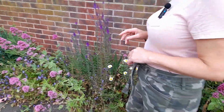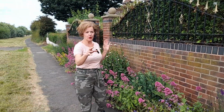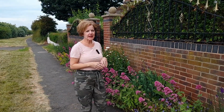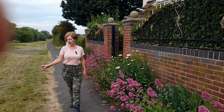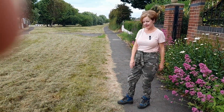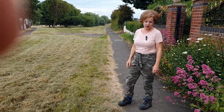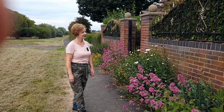So what I'm going to do is set the camera up on my tripod, and then I'll work along the border and then I'll just speed it up. So that's what I'm going to do today. Oh, and you can also see how parched this grass is. So yes, we are well in need in the northeast of England of some rain.